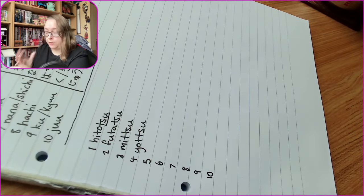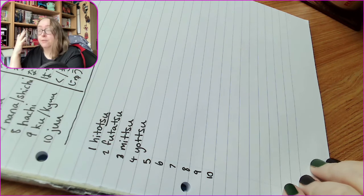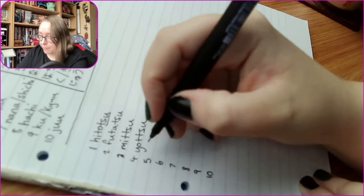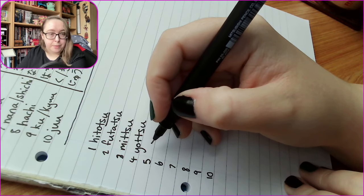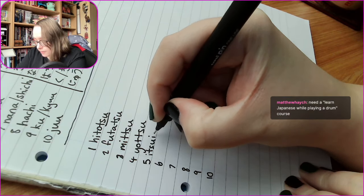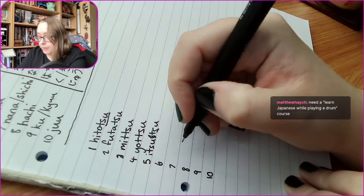And the same with yotsu, instead of yotsu. It can be hard to listen out for it, because obviously speech is a lot faster than a slow beat, so it can be hard to try and hear that gap. Okay, number 5, itsutsu, double tsu. Itsutsu.